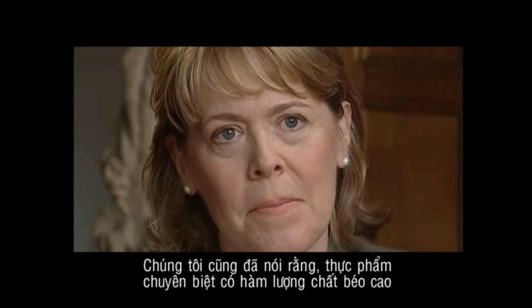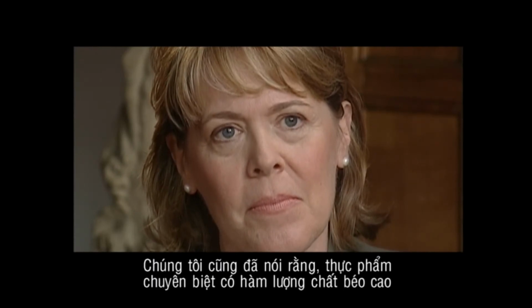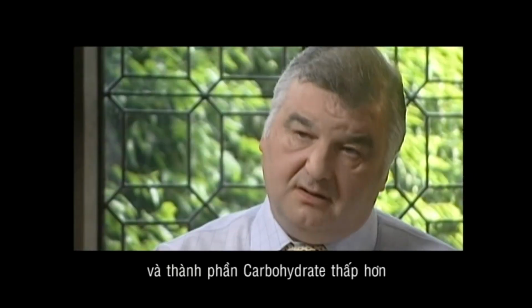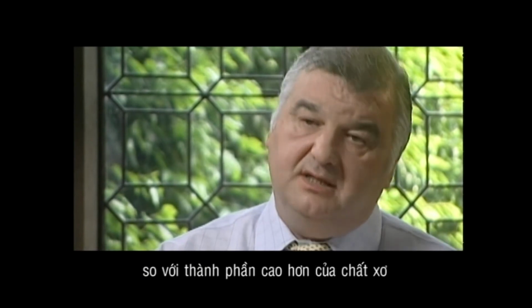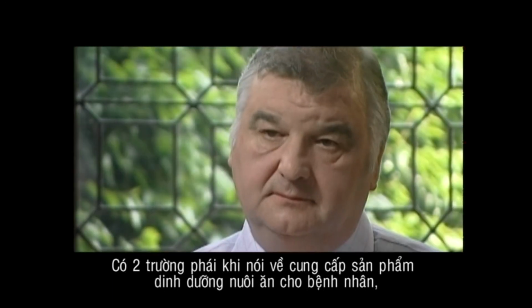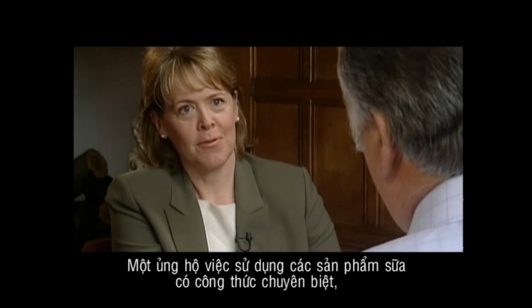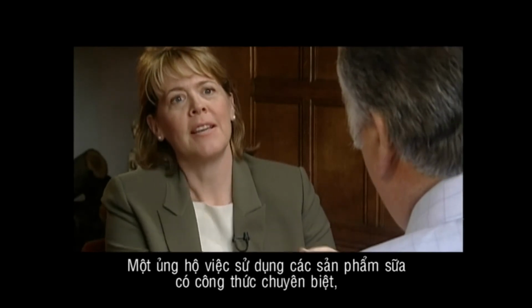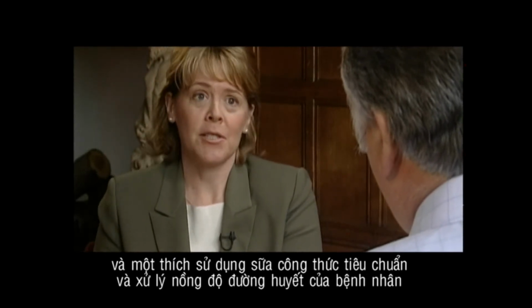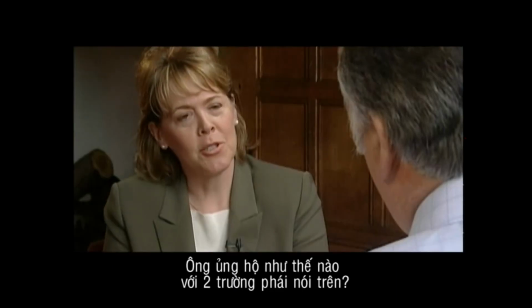We've already stated that diabetes-specific feeds have higher concentrations of fat, mainly monounsaturated fatty acids, lower concentrations of carbohydrate, and higher concentrations of fiber. There seem to be two schools of thought when it comes to providing enteral nutrition products to patients. The one school advocates for the use of diabetes-specific formula, and the other school would prefer to use a standard formula and then manage the patient's glucose level with insulin. How would you advocate for the nutritional approach?